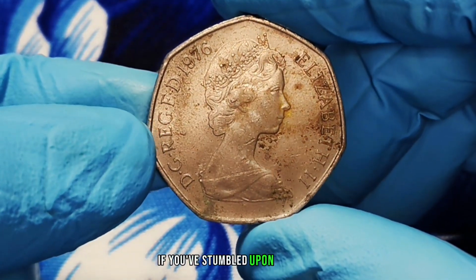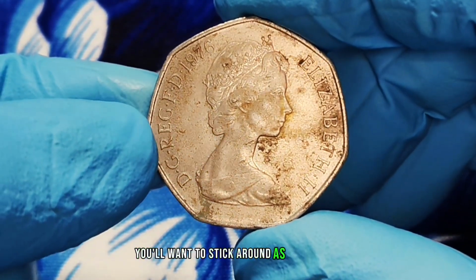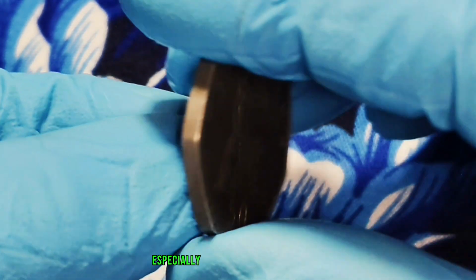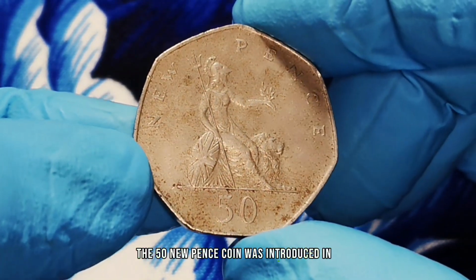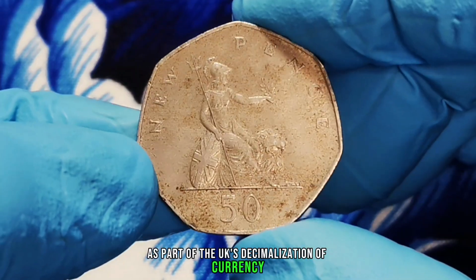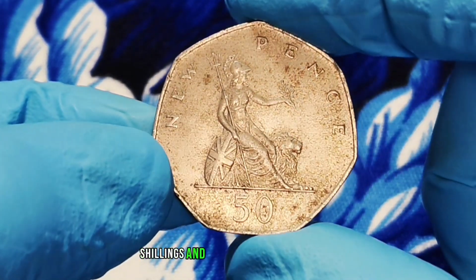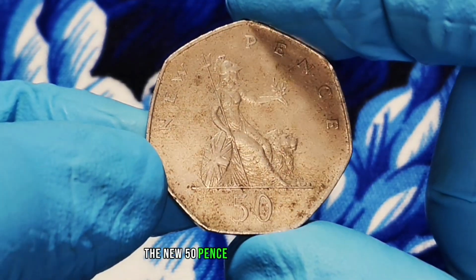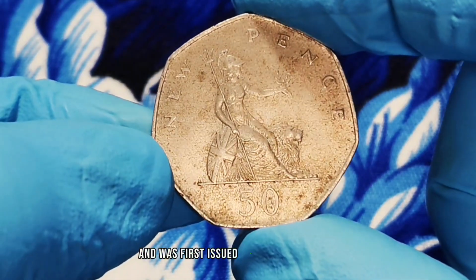If you've stumbled upon this coin or are considering adding it to your collection, you'll want to stick around as we explore its significance, rarity, and current market value, especially in its very fine condition. The 50 New Pence coin was introduced in 1969 as part of the UK's decimalisation of currency. This move transitioned the British currency from the old pounds, shillings, and pence system to a simpler decimal system.